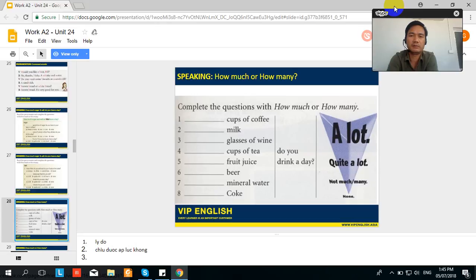I drink not much fruit juice. How about number 6? How much beer do you drink a day? How much beer do you drink a day, Long? I drink quite a lot of beer a day. Okay. Number 7. How much mineral water do you drink a day? I drink quite a lot of mineral water.